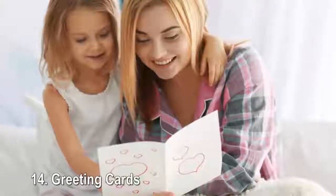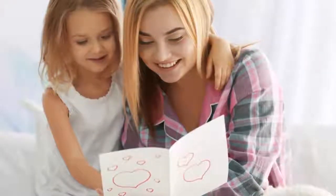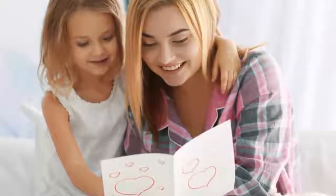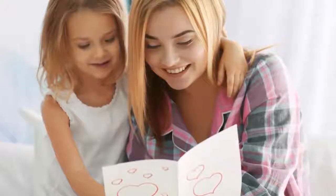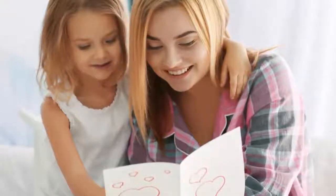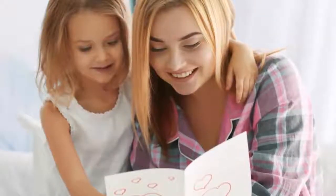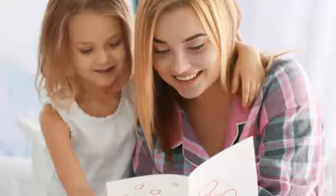14. Greeting cards. Rather than spend an average of $4 for a store-bought greeting card, Warrock recommended making your own. It's a smart way to save money, plus you can be creative and have fun with it, she said. Think of greeting cards as DIY art projects. You can print pictures to attach to cards and personalize them. Or, if you have children, have them draw a cute picture to make it extra special, Warrock said.